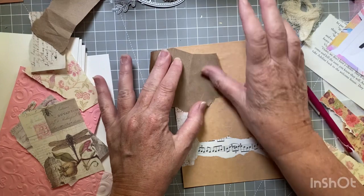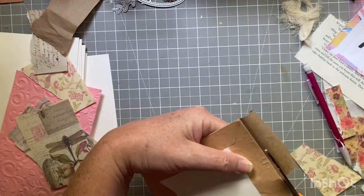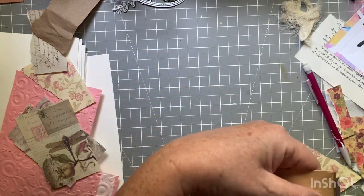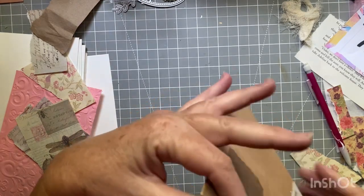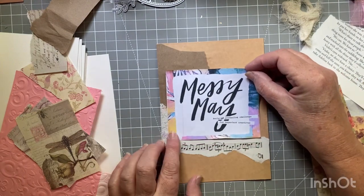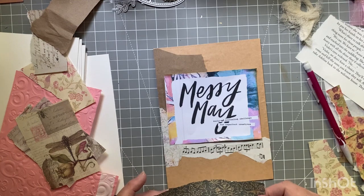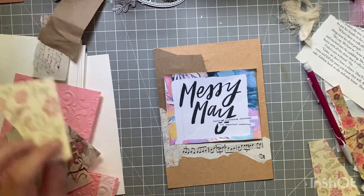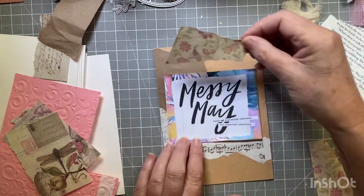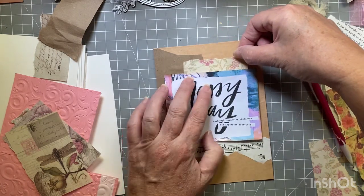It's so funny. Well, it's not so funny. It's just, you know, in a split second, I forget what I'm doing. I'm gonna get a piece of paper and cover this. And I guess I'll do the back, I don't know. We'll see. So that's gonna go something like that. What else do I want on here? I want some of this pretty paper, because it has pink. Like up here.